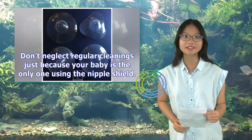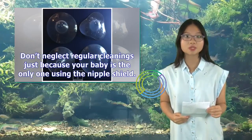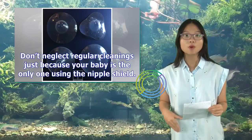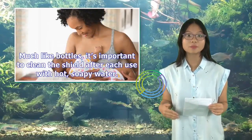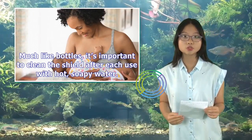How do you clean a nipple shield? Don't neglect regular cleanings just because your baby is the only one using the nipple shield. Much like bottles, it's important to clean the shield after each use with hot, soapy water.